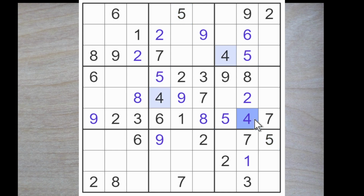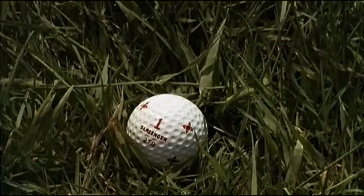Since we found the 4 here, we know that a 4 must go up here somewhere, and we are also aware of the 7 here, and that means that a 7 also must go up here. So we got a 4-7 pair here, and that leaves only one square available for a 1, which of course must go here. This 1 blocks up and this 1 blocks over, so here's a 1. Passenger number 1.